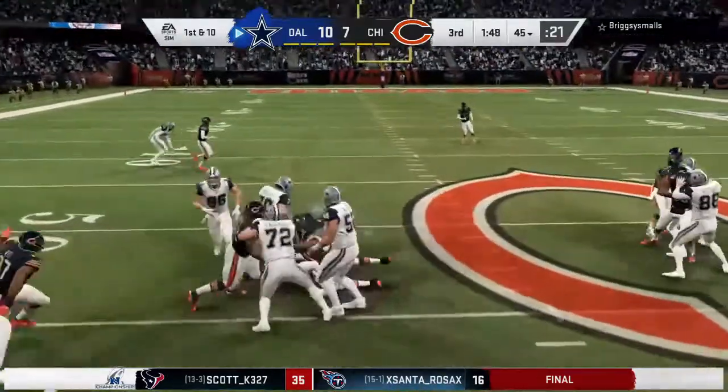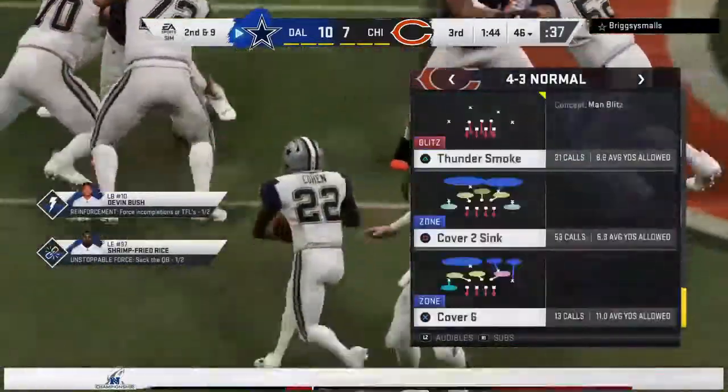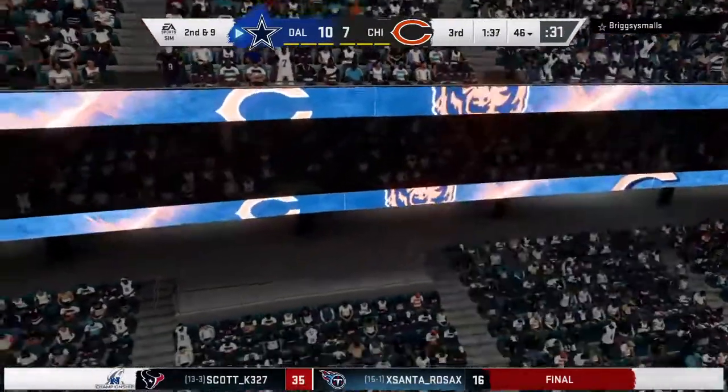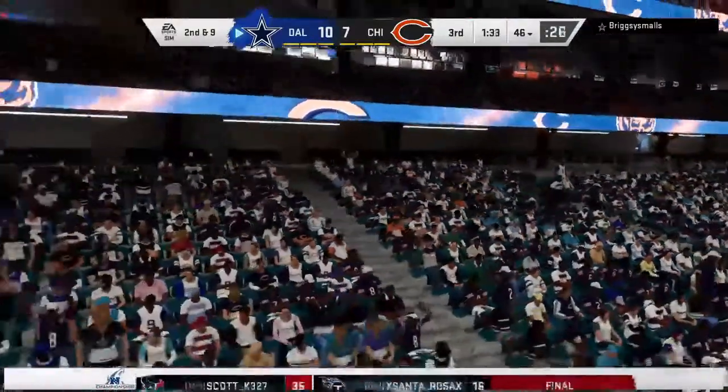On first down, Cohen. Big Eddie Goldman there on the tackle. Tough first half for him, unable to put up the numbers he's used to producing. But with a guy like him, you and I both know it just takes a couple of explosive touches for him to make an impact on this game and on the stat sheet as well.